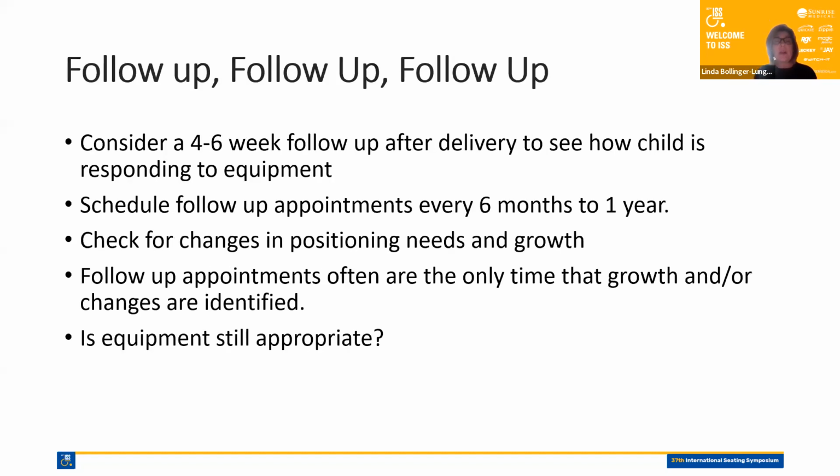Follow up. I think you need to consider a 4 to 6 week follow-up right after delivery. With children, especially those who are dependent in mobility, you might see some changes really early on with their response to the equipment. If they're in something new, just being jiggled around, or their family life activities, you'll start to see some changes that maybe you didn't see at the delivery. Whether it be they were nervous and their tone was high, or they really were uncomfortable, or not used to the equipment.